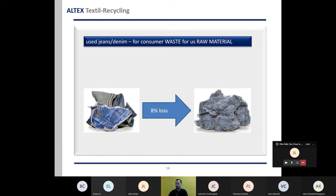The total production, which I've explained to you now, has a loss of approximately 8%, including zippers, buttons, and dust. Normally, for other materials, the loss is approximately 3% with dust and so on. But the zippers, of course, are very, very heavy, so the loss is higher. To give you a number, in 2019, we processed approximately 2,000 tons of used jeans, so that you have a number of how many tons we process in our line. Only used jeans.